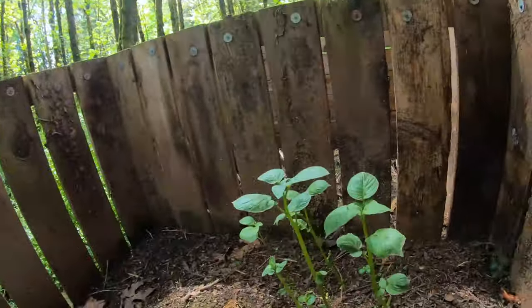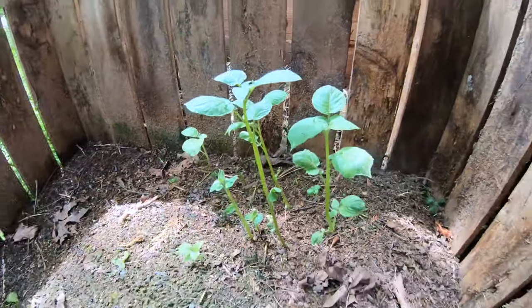If you're familiar with composting, you'll know it's not uncommon to have things growing in your compost bins. In this case, we've got some volunteer potatoes.